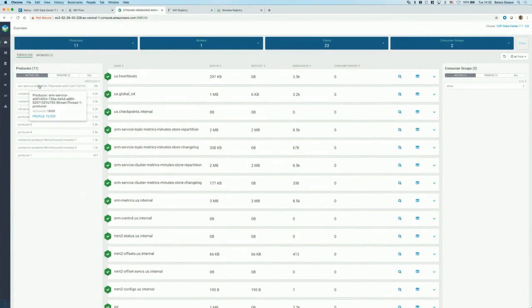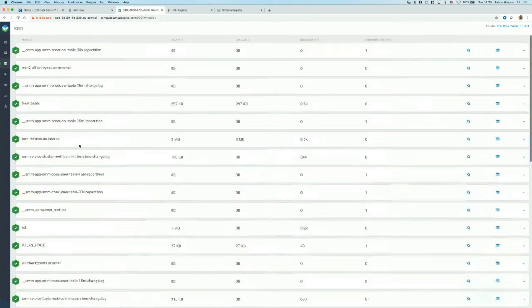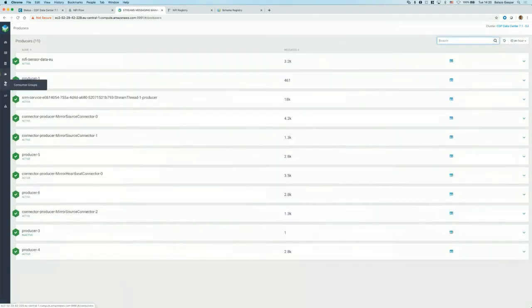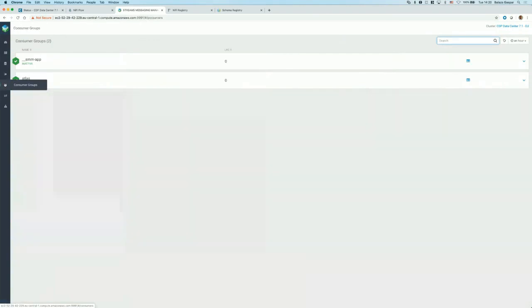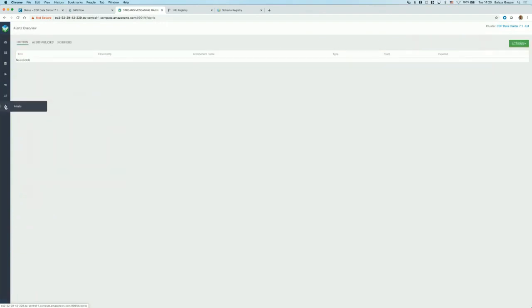And SMM provides, as you can see, a single pane of glass view to the complete Kafka landscape. So I can take a look at my brokers. I can take a look at different topics. Obviously, I have a few of those. We'll come back to this later. My producers, consumer groups, and I can also look at the application. And I can define alerts if I want to.